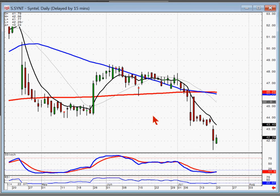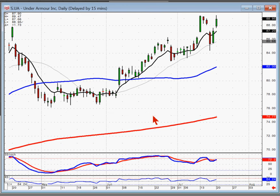And SYNT, you just stay short on this one until you see a buy signal. We did fold. I think we did Under Armour. Under Armour, you can buy back on positive trading. We did those. Halo.